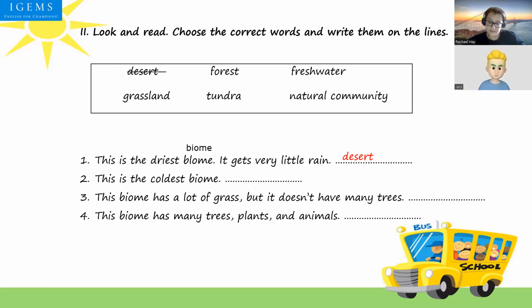What is number two, Jack? Is it cold? Coldest? Coldest is a natural community. Okay, it's not the natural community. Think of something that's cold. We call it a word that starts with a T. Tundra. Tundra, good.